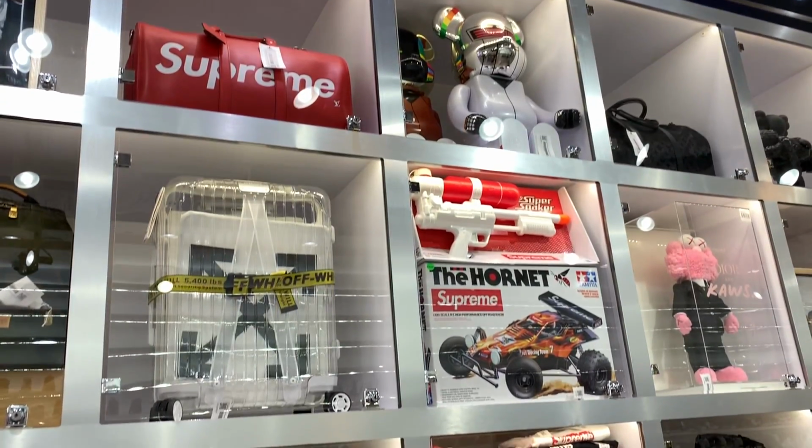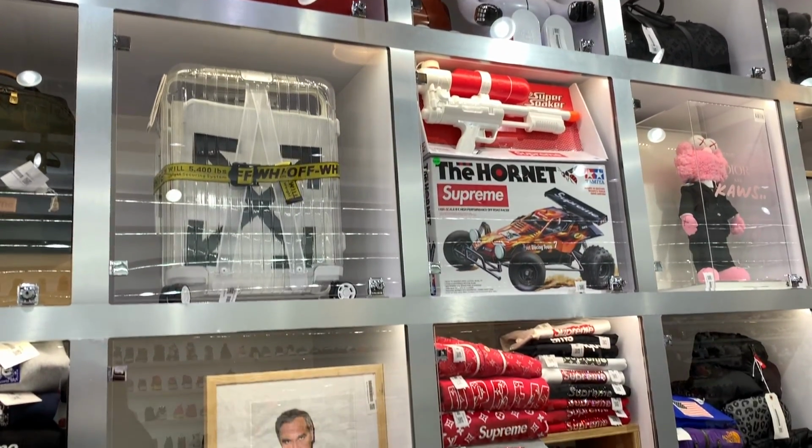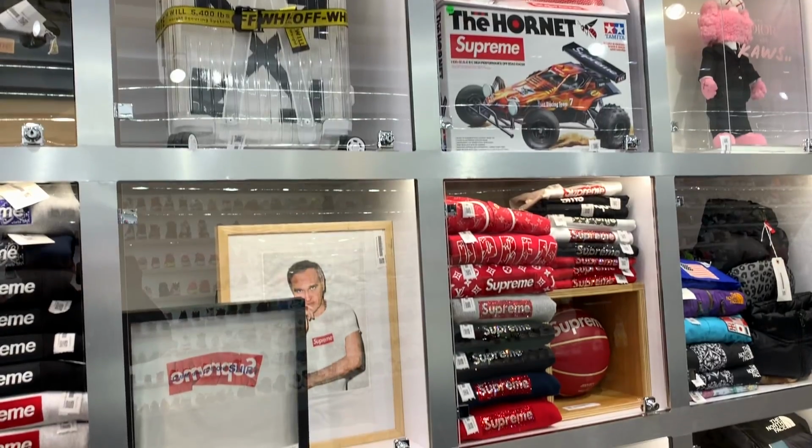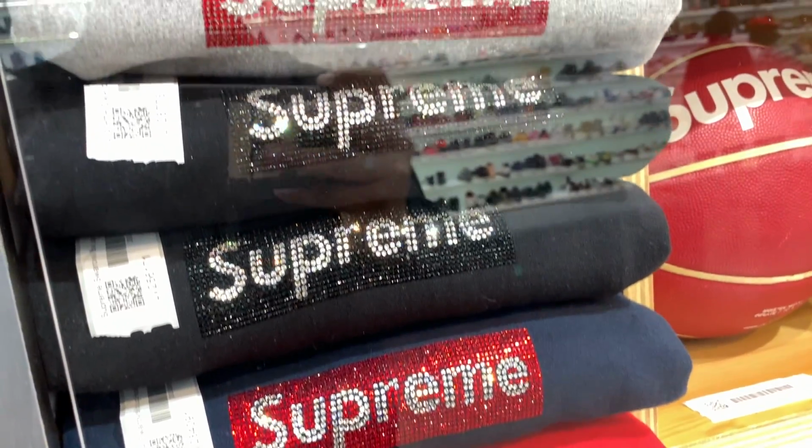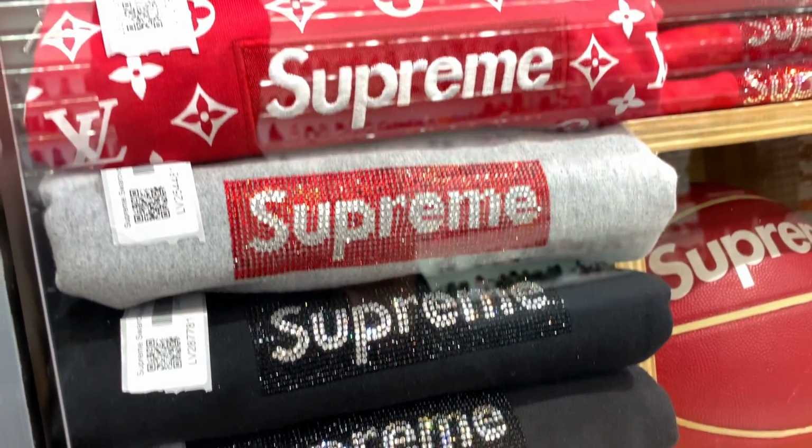Now, apart from all the sneakers, they also had shirts. They had the sneaker arcade machine, and they had a bunch of other hype items such as Supreme, Off-White, Bearbricks all over the shop.